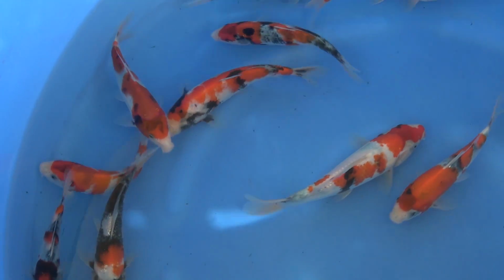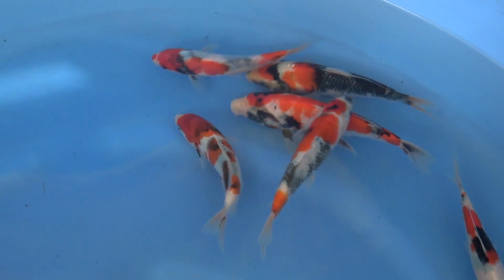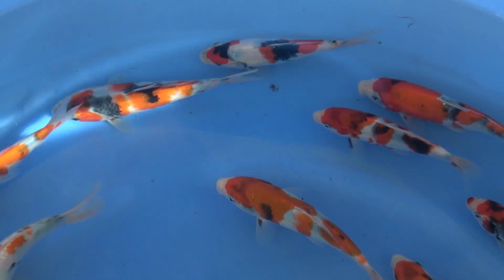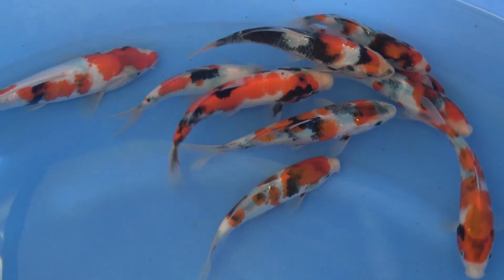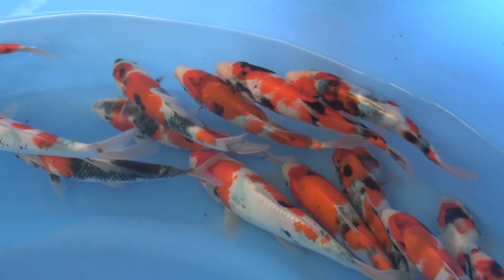In the bowl now, selection of Showa, 15 of them, all came out of the harvest on Saturday. I know some very nice ones were purchased by customers on Saturday. There's still a few in here that are really rather interesting. I guess the largest of these around 25 centimeters, dropping down to around 18 or 19, I guess.